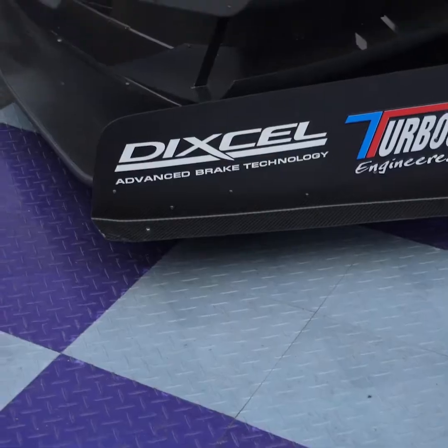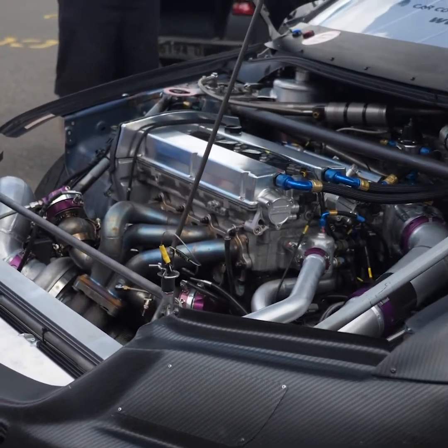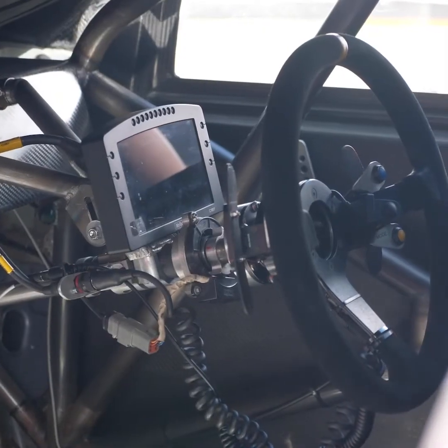Ultimately, Evo chassis aren't hugely expensive either, and I'm guessing that there were some changes that you learned from the first car that you wanted to apply. So starting with a clean sheet of paper, does that give you some competitive advantage as well? Oh, most certainly, yeah. We can do what we wanted to do, cut out things that we needed to and change things and start with a clean slate. Certainly the way to go.